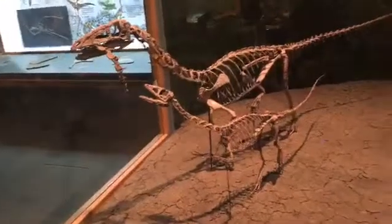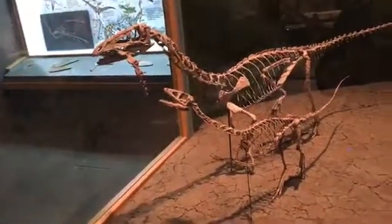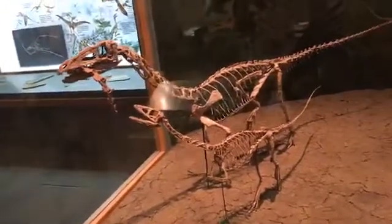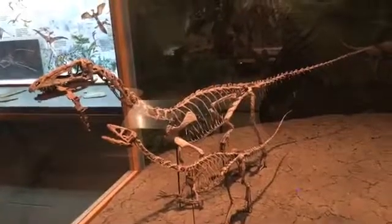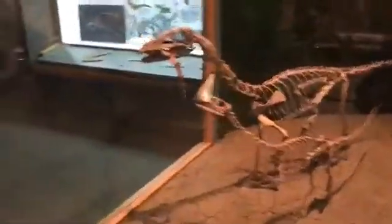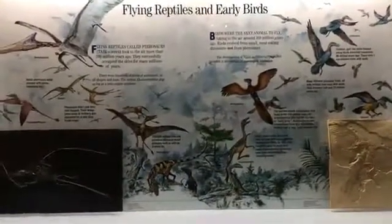These guys are so tiny. I think most people think of dinosaurs, they think of these huge, massive animals. And it's important to know that not all of them were that size. There's those early birds, flying reptiles.